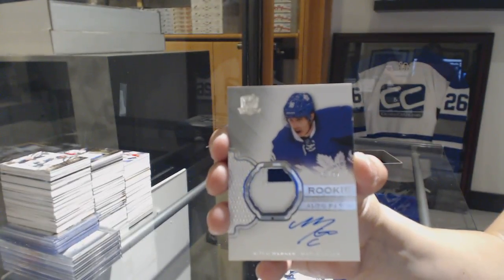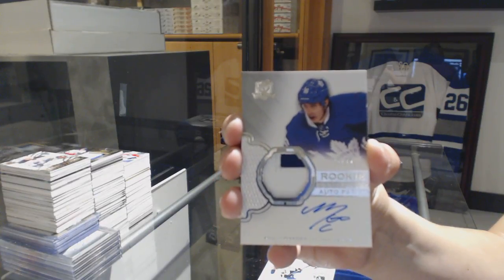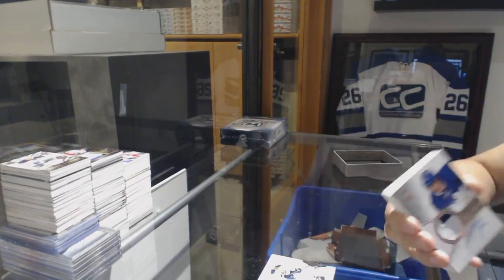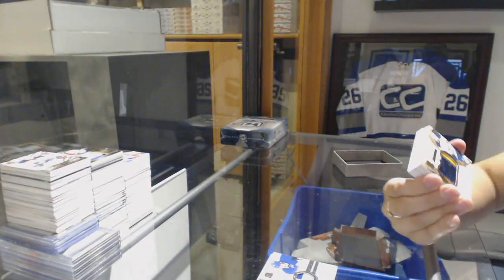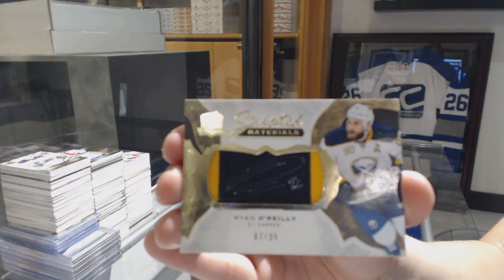This has been one killer break, guys. Beautiful. We've got a scripted materials patch auto number to 35 for the Buffalo Sabres, Ryan O'Reilly.